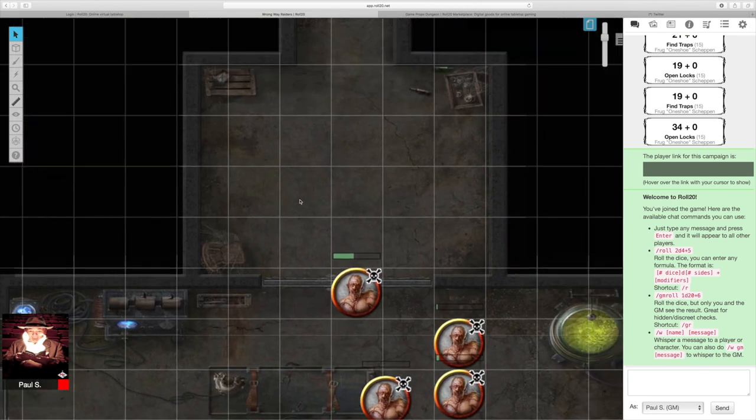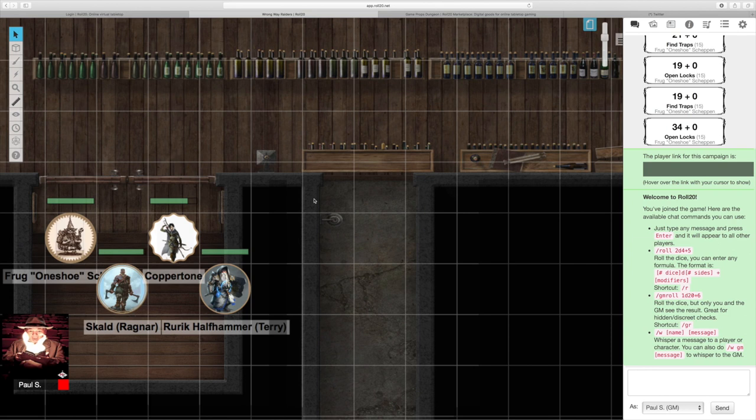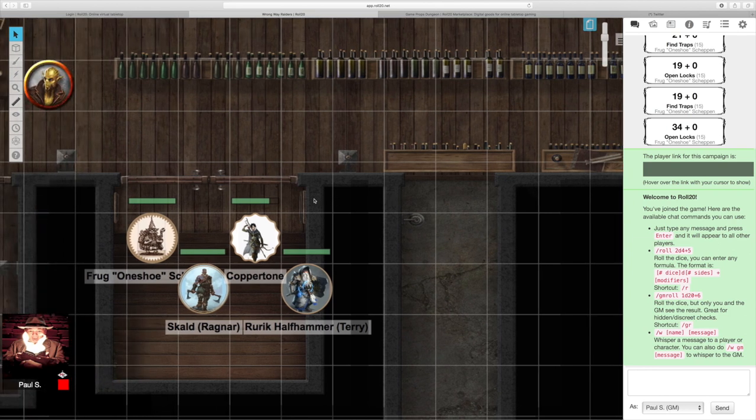I'm not going to go into the second, third, and fourth floors, being the roof, because my players are going to be watching this, and sorry, Wrong Way Raiders, I'm not going to give you an easy time of the next level, so you're going to have to figure out what lies above. So stay tuned to see what Froog, Coppertone, Skuld, and Rurik will be up to next with the Wrong Way Raiders. Will they go straight to the top? Probably. Probably going to skip level 2 and go straight up to the top. That's my expectation. That's what they usually do.